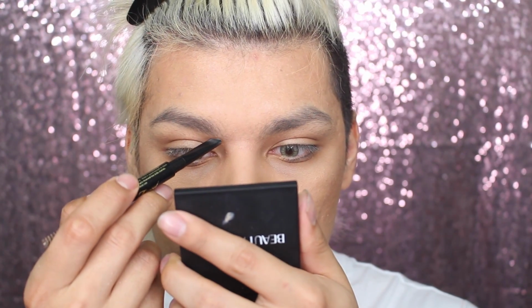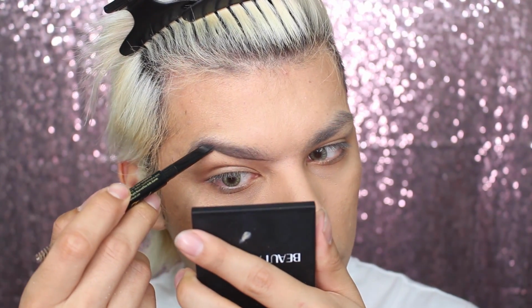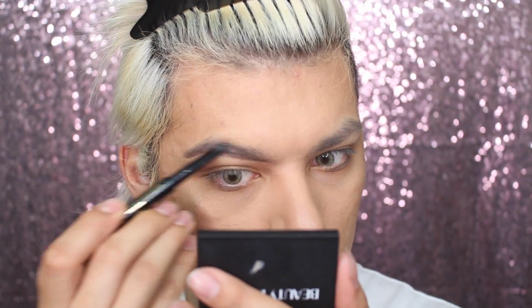The only thing I will say is that this gets a little soft on the tip, and so it's a little bit hard to do really smooth edges, so I always have to go in with concealer. And I did get the darkest shade in this because I wanted darker brows this time around.